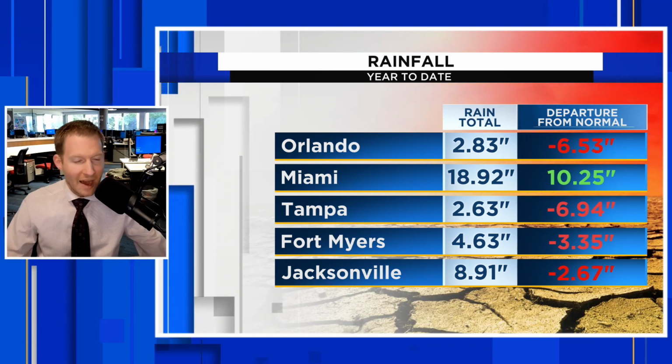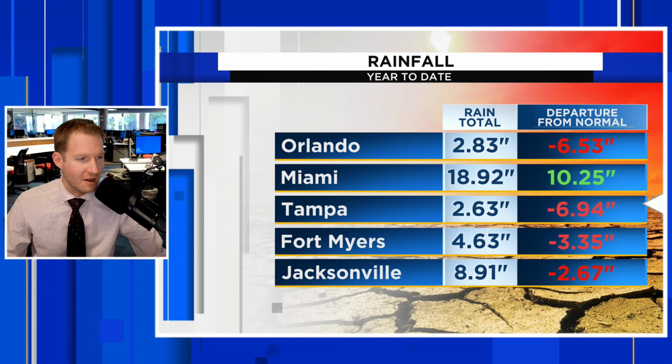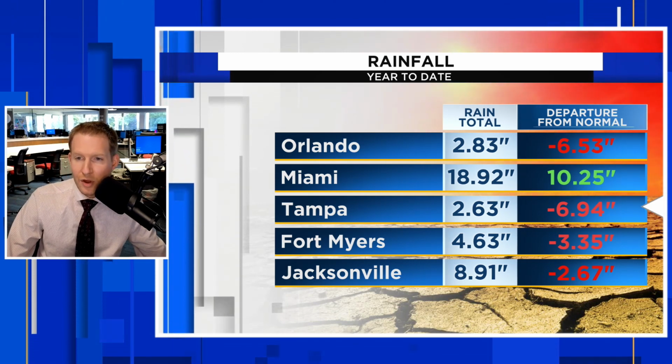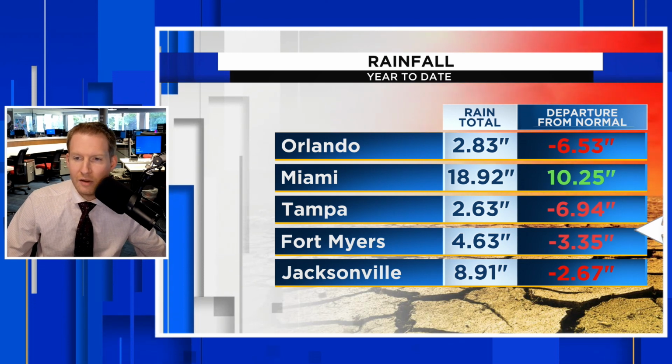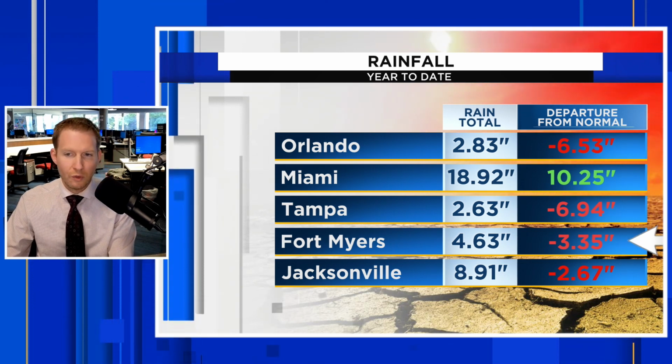And then here we go back in the red, Tampa, about 2.5 inches in the rain gauge for the year. That puts us nearly 7 inches below normal. That is why we are now considered to be in an extreme drought. Severe drought for us in Fort Myers, about 3.25 inches below normal.